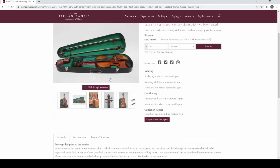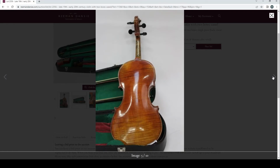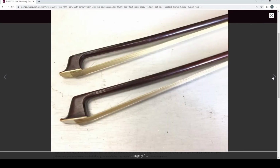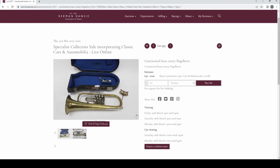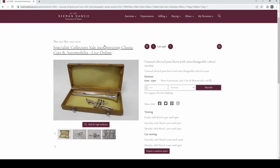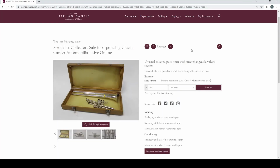Let's have a look at pictures a bit more. Hard to see exactly what's going on, but yeah, it doesn't look too exciting, the violin, and also the bows. No, at least they've got better pictures of the bows this time, because you never know, a lot of auction houses don't really take bows into consideration, and sometimes they can be decent. Continental brass rotary Flugelhorn, £50 to £100 is the estimate. Unusual silvered post horn with interchangeable valved section. Okay, that's slightly different. Yeah, that's quite interesting. That's a curious one. 200 to 300 is the estimate.